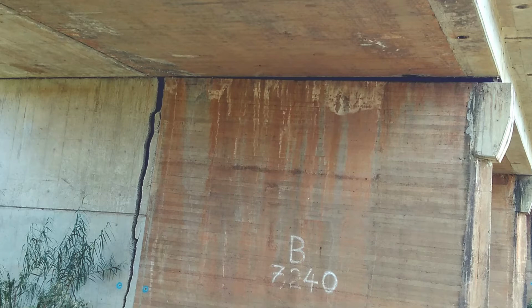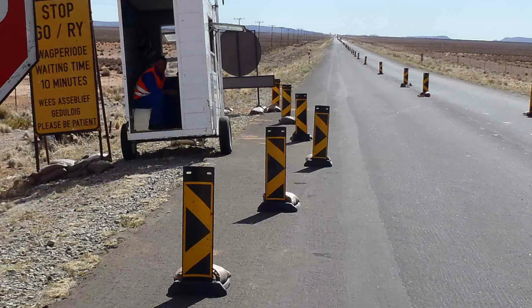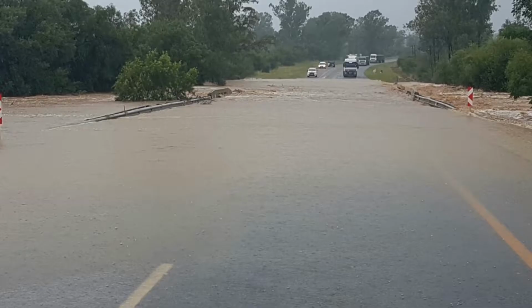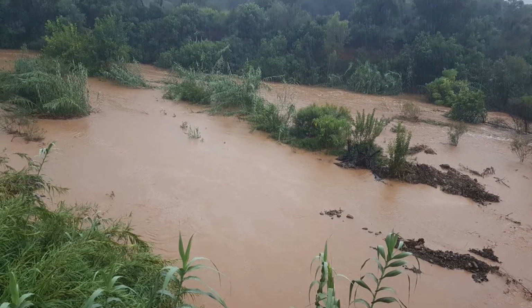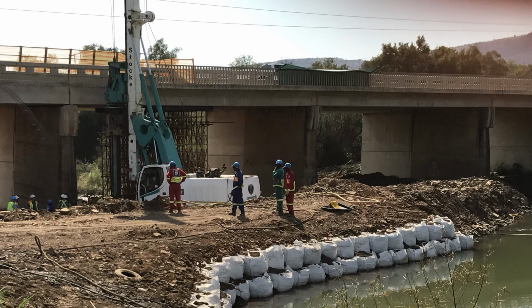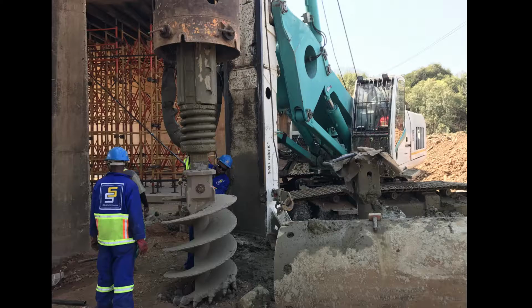JG Africa's team immediately closed off the old portion of the bridge and diverted traffic by means of a stop-go onto the new portion of the bridge. A berm was constructed in the riverbed to divert the water so that piling could take place. Heavy rains brought the river down in flood, washing the berm away, and the team had to wait for drier weather to reconstruct a more substantial berm. Scaffolding was then erected to support the bridge deck, and piling began at the four corners of the pier.